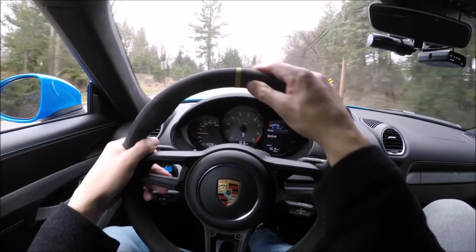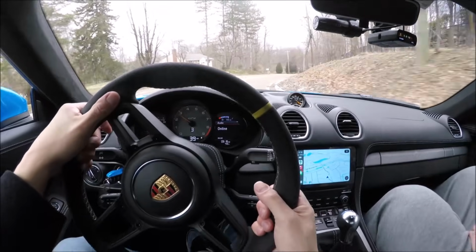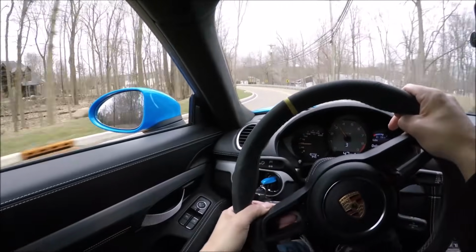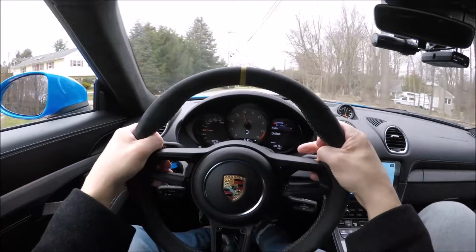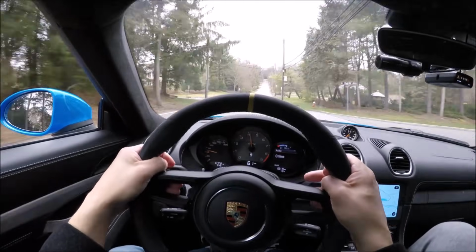I like this steering wheel and the 12 o'clock position here. Steel brakes work very well. The brake pedal is nice and stiff. Turning on these cars is great. This turn-in is very similar to the turn-in that we just experienced on the GT4 RS. I like that you still have the analog tachometer.